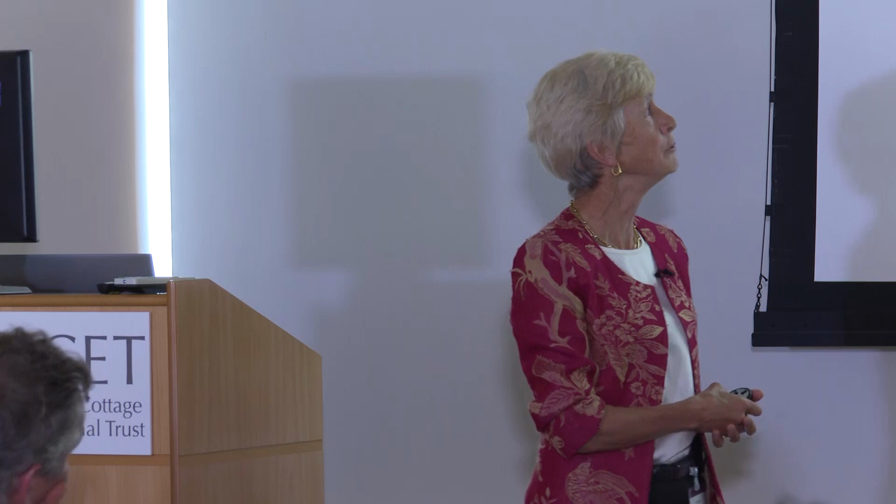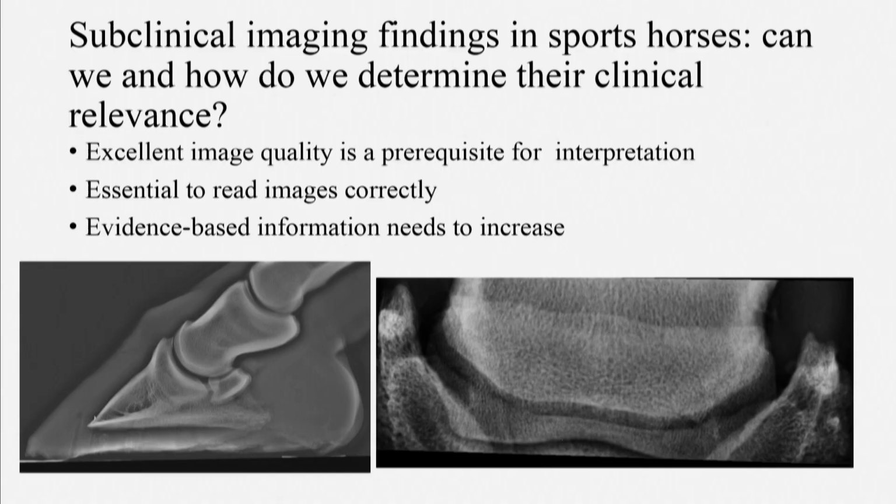So I've presented a series of cases to show you where we do have evidence, to show you areas where we don't have evidence, and to show you some of the thought processes that we need to go through. So can we, and how do we, determine their clinical relevance if we find subclinical imaging findings? I say sometimes we can do so based on evidence, but sometimes we don't have evidence. But, and these are really important prerequisites, excellent image quality is a prerequisite for accurate interpretation and is essential to read images correctly. And this was brought home to me very recently.